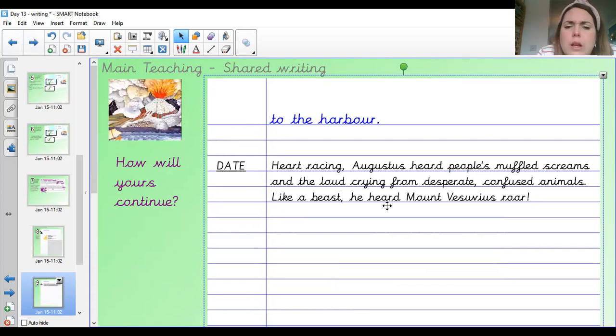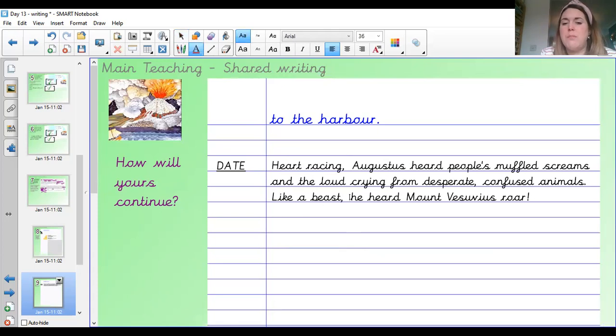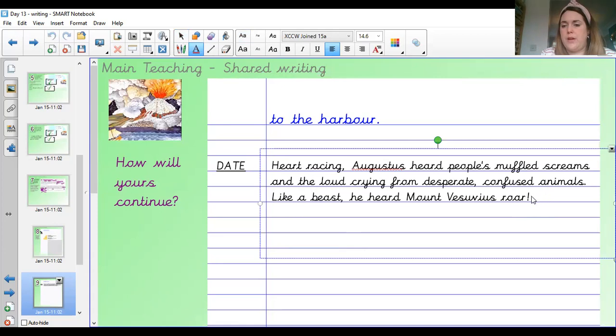Right, I'm going to have a go now. I had to think about how to start my work, and I started with heart racing. So Mrs. Plews finished hers with to the harbour. So I've picked up with heart racing, comma. Augustus heard people's muffled screams and the loud crying from desperate, confused animals. Like a beast, he heard Mount Vesuvius roar. I hope you like that start. I thought it was quite clever to start with a nice fronted adverbial, showing how he's feeling. His heart is racing. And I also like the fact that I did like a beast. So I've got a simile at the beginning, which is acting as a fronted adverbial. It's describing how the volcano is roaring. It's roaring like a beast.